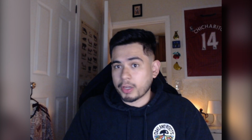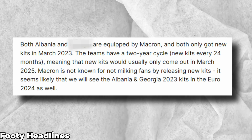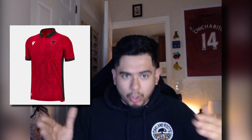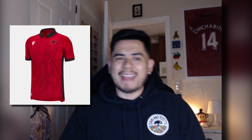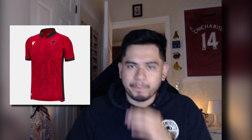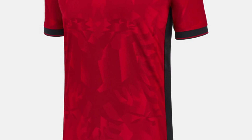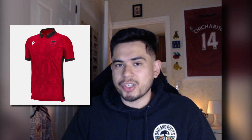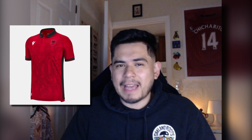So with Albania, they are going to be rocking essentially the same kit that they've been rocking for a while now, because of the fact that their manufacturer likes to do a 2-year cycle. So for their home kit, of course, we have the usual dark red base jersey with some black accents going along it. Nothing too crazy here, but what I do like about this kit is the fact that you have a design throughout the jersey that's meant to represent the Albanian eagle. You can't go wrong with a black and red colorway for a jersey. This one's pretty solid in my opinion. I give it a B-.